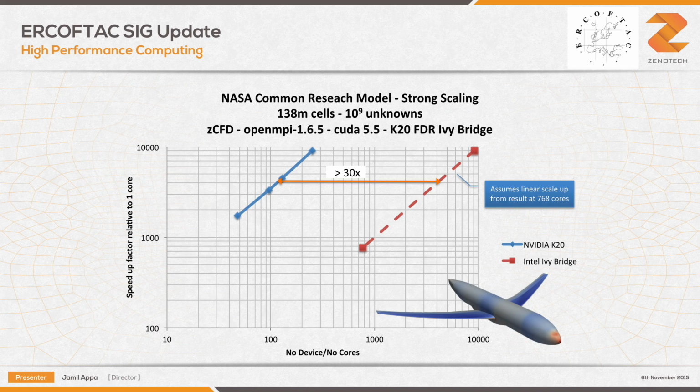But finally, just to give you an idea of what I'm talking about here, it isn't something which we dreamt up. I've got to disclose that this is a code that I have written over the last couple of years. This gives you an idea on a standard test case: the NASA Common Research Model, which is used as part of the NASA Drag Prediction Workshop. What I'm showing here is strong scaling. The size of the case is 138 million cells, equivalent to about 1 billion unknowns. We're solving the full RANS equations, using a two-equation turbulence model, k-omega SST in this particular case. So we're not compromising in terms of the physics that we're trying to solve.